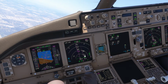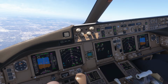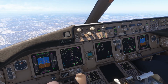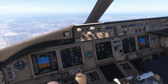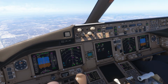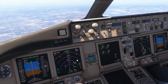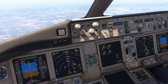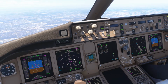Let's see if they give us vectors to descend. Be interesting to see what happens. Are they going to tell us to come down to 3,000? So it's saying above 3,000, look, over here, at Lobco. There's no constraints along here, so maybe we can descend.